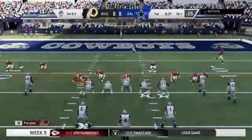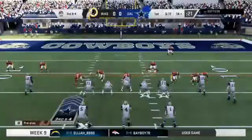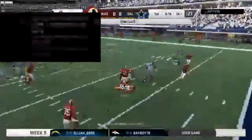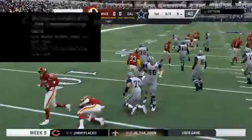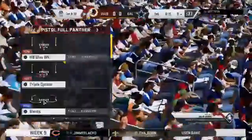And defensively going with a dime set, 6 DBs on 3rd and 4. From the shotgun, it's Prescott. He rifles one that's intercepted. Picked off by Landon Collins. And a big turnover there as his guys will get the football back.